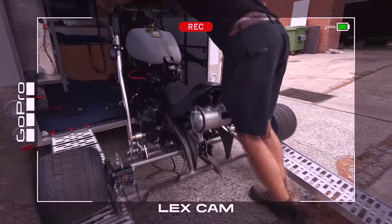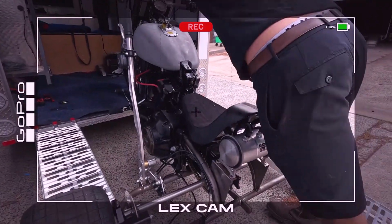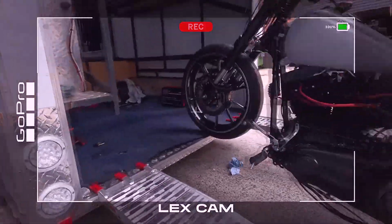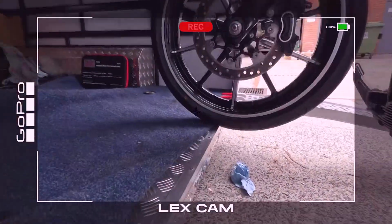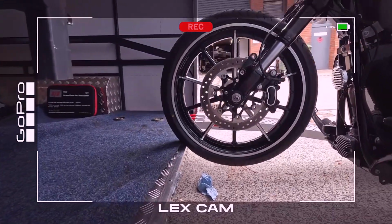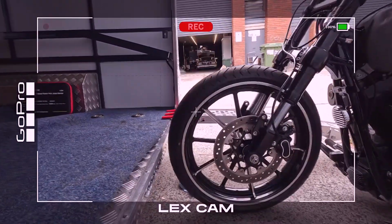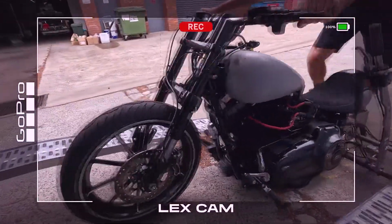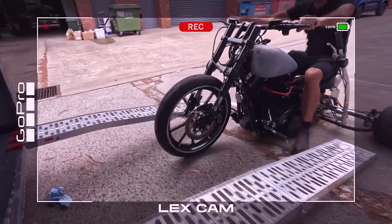I haven't perfected this, because see when we get to here, the brake's going to drop down. Look at that. Ready? Yep. That was better than I thought. We've got her out completely. Look at this beauty. Well, we've made it.